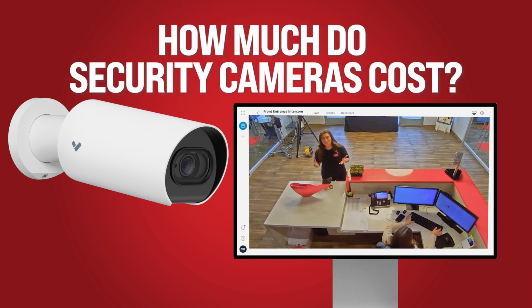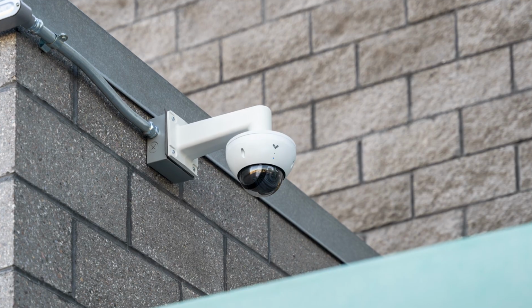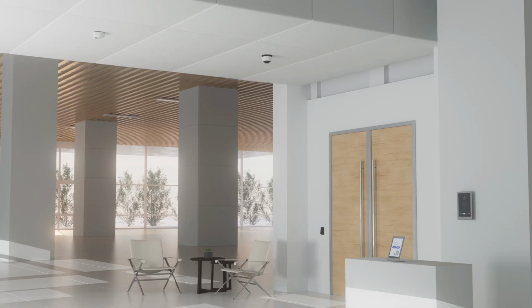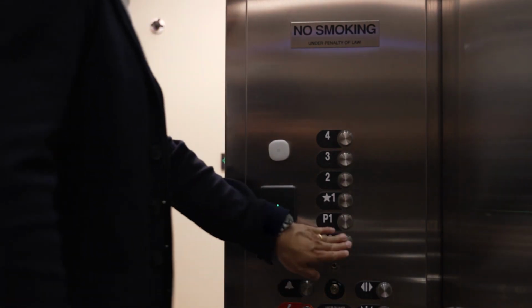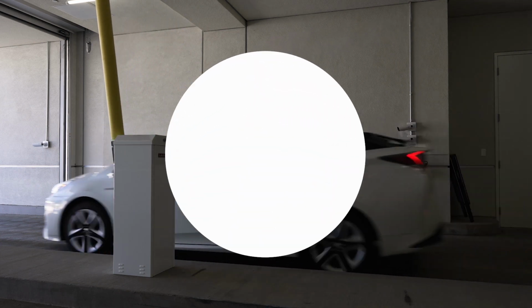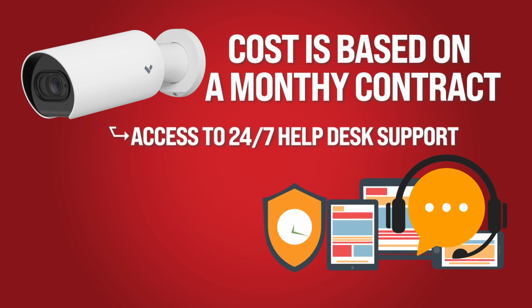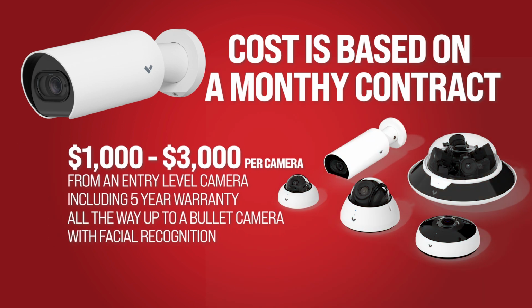So how much do security cameras actually cost? Your specific security solutions pricing varies based on what features you choose to implement and the type of business security needs you're looking for. With our security systems, you can choose from different security tiers that include one or multiple solutions or products. Your cost is based on a monthly contract that gives you access to 24/7 help desk support, maintenance, and warranty. It's about $1,000 for an entry-level camera, including a 5-year warranty, all the way up to a bullet camera with facial recognition ranging to about $3,000.